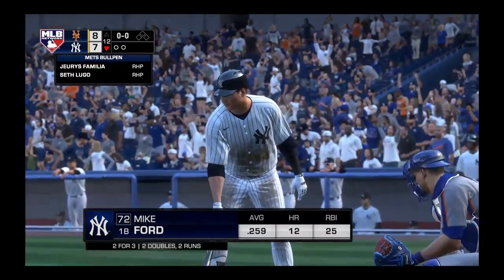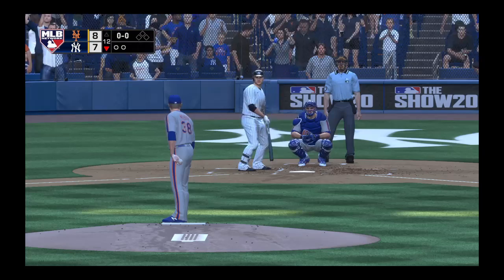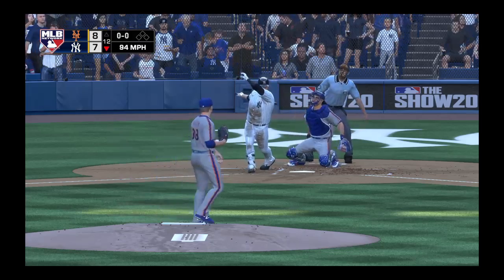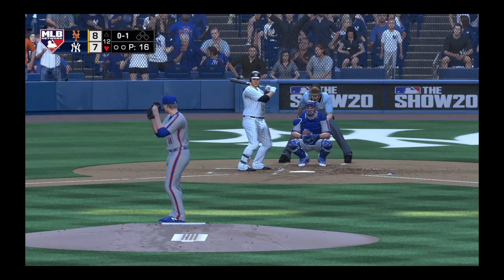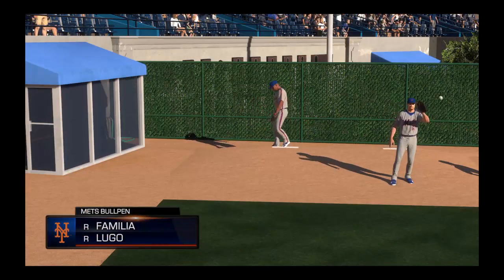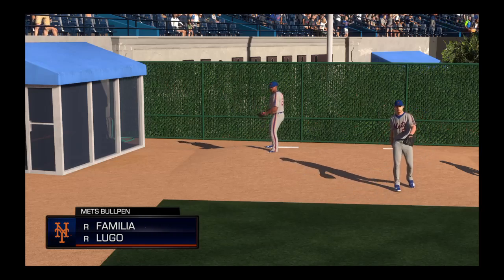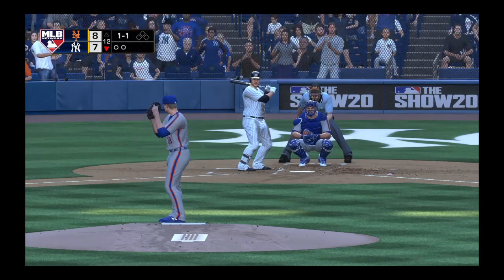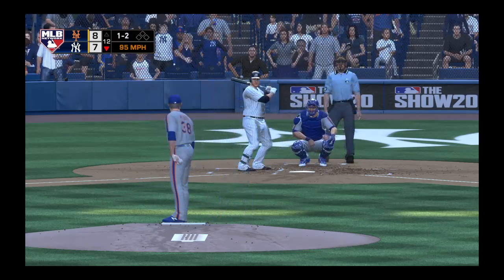Bottom of the 12th inning now, and here comes the first baseman, Mike Ford. He's set, and the pitch. And he fouls this one off. Down and away, ball one. Right-hander starts to loosen up in the bullpen now. Now here's the pitch. Swing and a miss on the fastball, and it's 1-2.